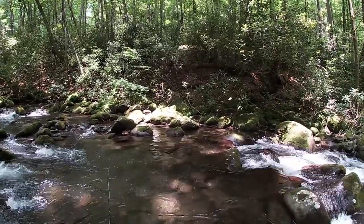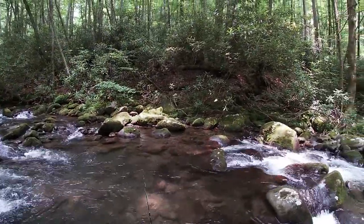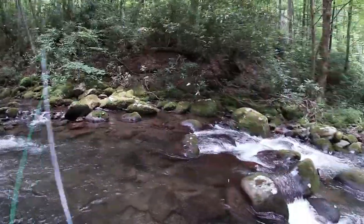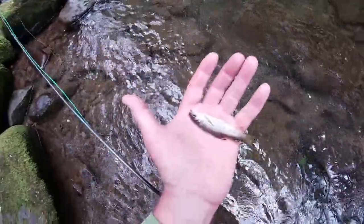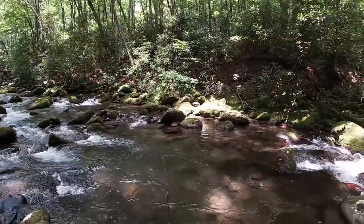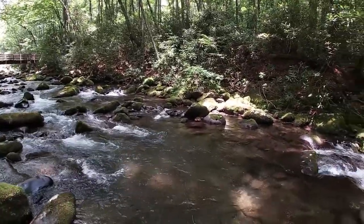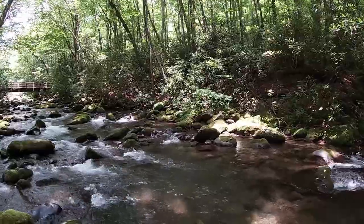Oh, I was picking it up and he took it. And then he started running around looking for it. Oh, man. Okay, all right. Things are back to normal. Back to the status quo. That is a really small brown trout. Oh, ho, ho. He came at it twice. I not only landed a trout, I landed two in the same pool.